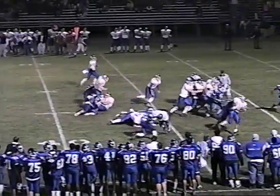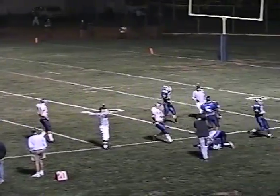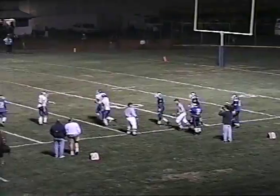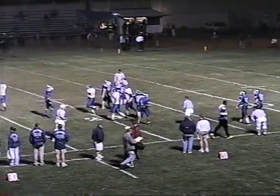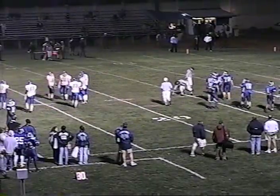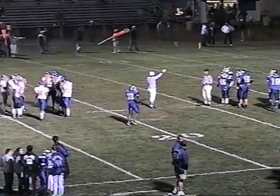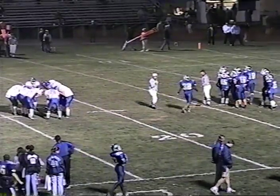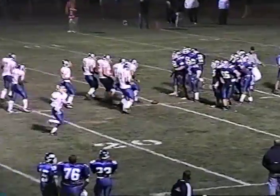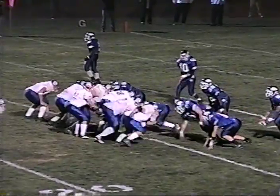Dykes breaks free, drags one tackler, keeps going down to about the 15-yard line. Aaron Dykes brought down by number 2, Jake Williams, the defensive back. Dykes just sheds tacklers. He's a workhorse. He reminds you of Weibel, the young man from Quakertown that had 39 carries against Norristown. But I think this young man, Dykes, is bigger and faster than Weibel.